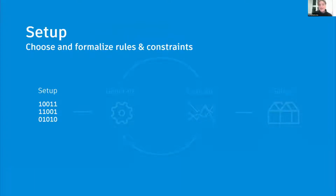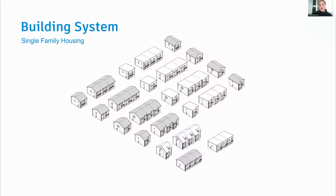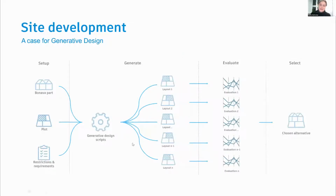In the setup phase, as I mentioned, we already have the houses. So what we need to define is how they could be combined, how many houses we can have in a row, and basically rules related to houses. And what remains flexible in this case is the site. So for the setup, we have the Bonava parts, we have the plot, but we also have restrictions and regulations for how the parts can be combined. And we have written an algorithm for shuffling these parts on the site. So for each and every project, we define the site boundaries and we shuffle the parts on the site due to certain restrictions and regulations, and the output is multiple design alternatives.